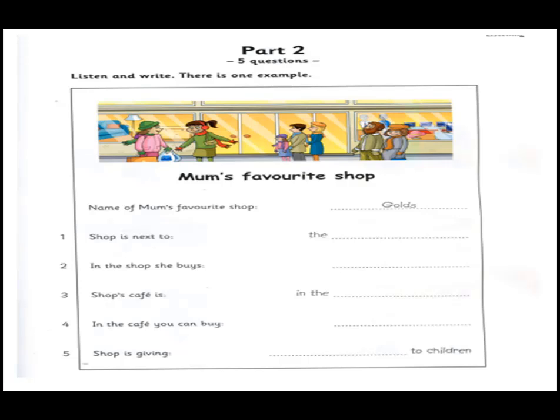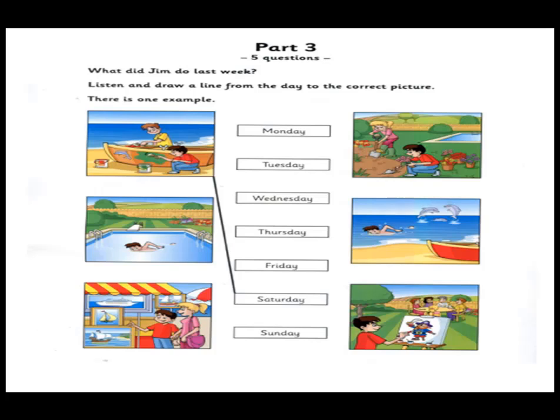That is the end of part two. Part 3. Look at the pictures. What did Jim do last week? Listen and look. There is one example.